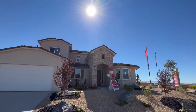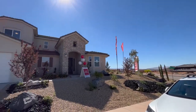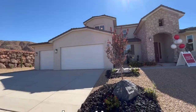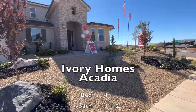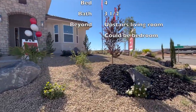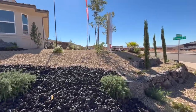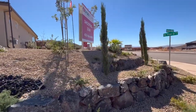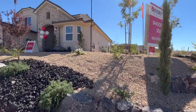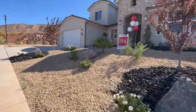Okay guys, we have in front of us a model home built by Ivory Homes, a big builder in Utah. They build all over the state. And this model is known as the Acadia. It has 4 bedrooms, 3.5 bathrooms, and a standout feature would definitely be how the upstairs living room or entertainment room, however you want to build it, can also easily be another bedroom. So it could be a 5-bedroom house and has a nice spacious closet with it. So it could easily be 5 as it is 4.